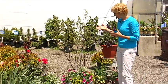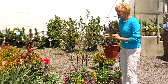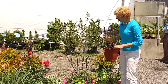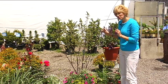But the new trend now really is to have a single statement plant in them, something a little more architectural. So here's a chokeberry, and it's filled in the bottom with colorful annuals as well. It's just finishing flowering a little bit, but then it's going to leaf out, and this one will act a little bit more like a screen, so it's nice to use it in just the right spot.